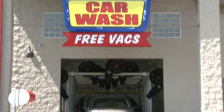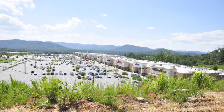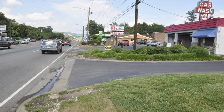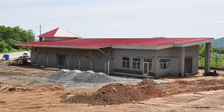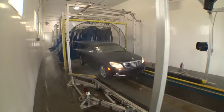This week, we're taking an in-depth look at a brand new express wash in the mountains of Asheville, North Carolina, Gorilla Car Wash. We're going to talk to owner-operator Brian Blakey about converting an old full-service wash to an express wash 3 years ago. Brian built upon the success of his first wash and just opened another brand new location. Let's take a look.